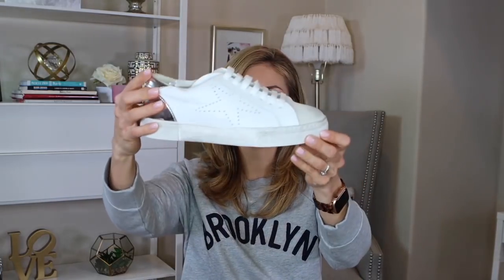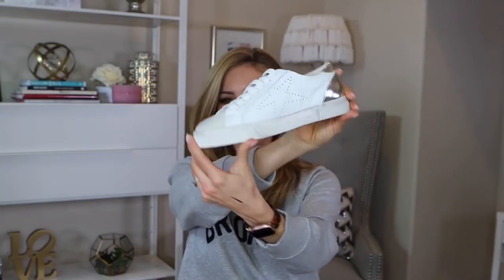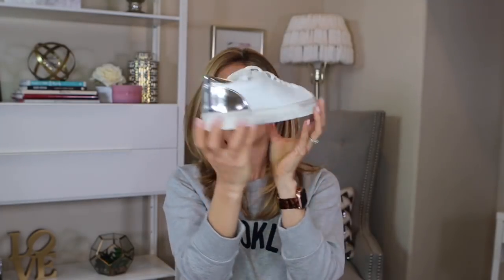I've also found these at Steve Madden. These little sneakers here. Aren't they so cute? Yes, they look dirty. They are intended to look dirty. If you are familiar with the brand Golden Goose, they're pretty much a dupe of Golden Goose, I guess. So Golden Goose is a very high-end designer sneaker. I'm talking like $500, $600 sneakers.